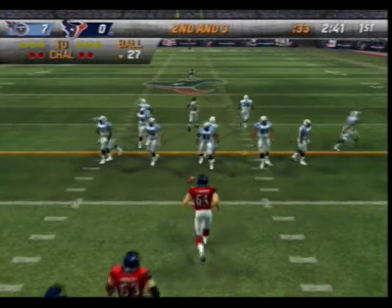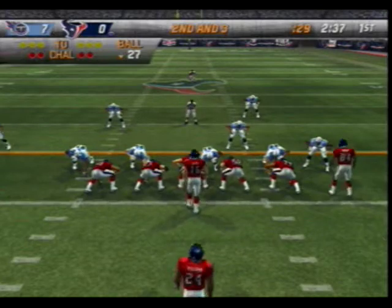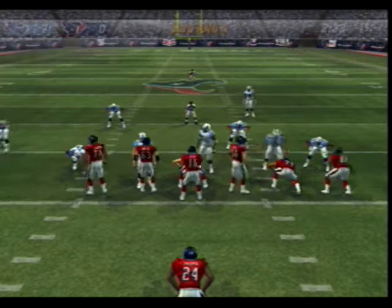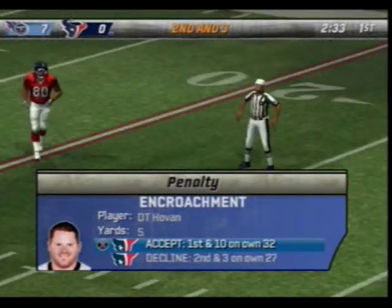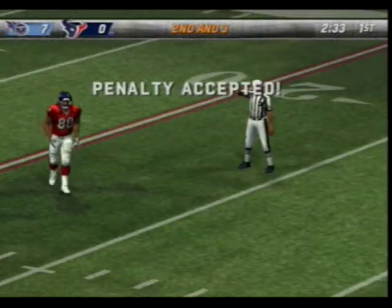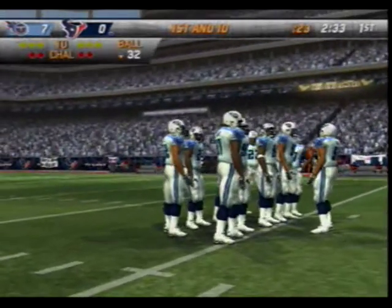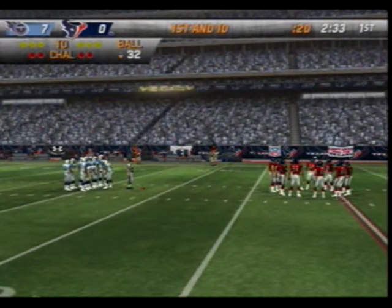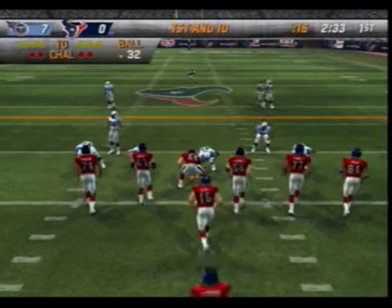Second and three. Ball on the 27-yard line. The Titans with a four-man front. They jumped early and got flagged. Encroachment number 95. So he's called for encroachment. The defense needs to concentrate better than that. Nothing frustrates a coach more than a penalty like that. Ball on their own 32.